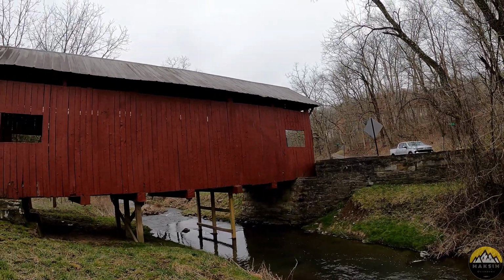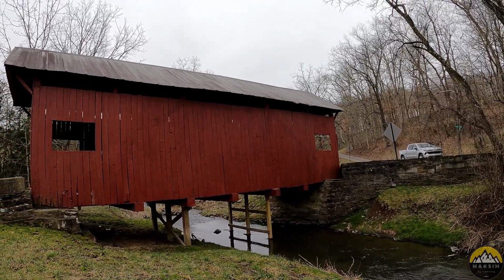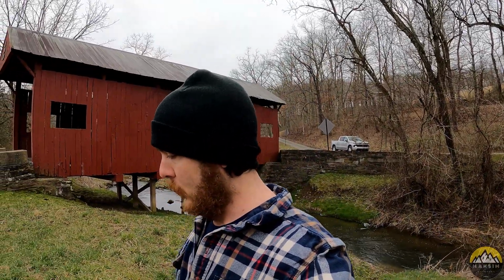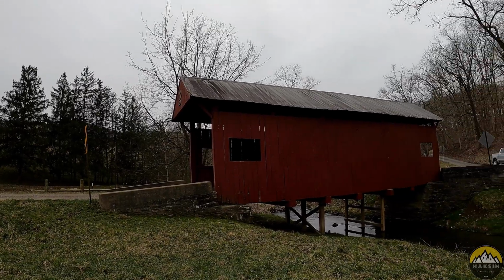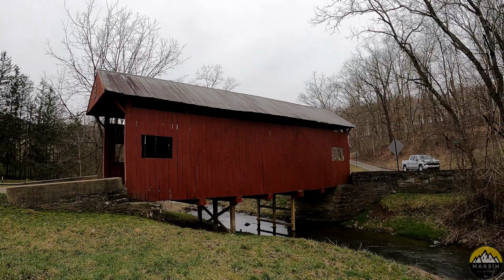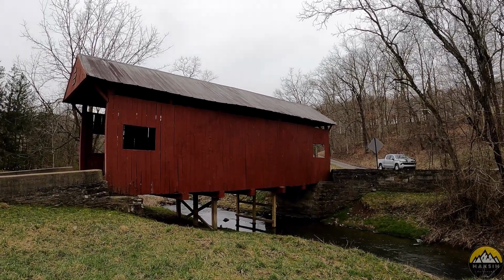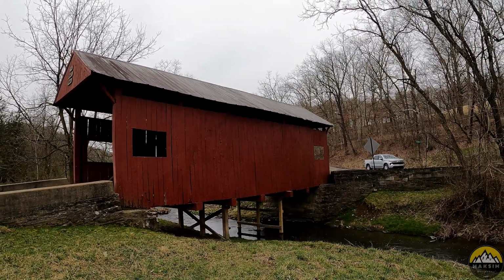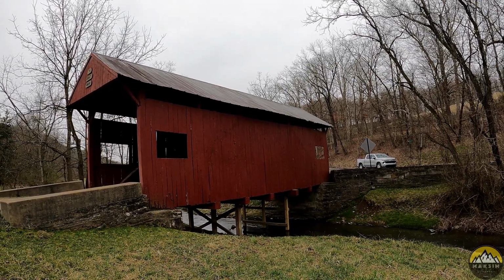If you missed last week's episode, I talked a little bit about why a lot of these covered bridges don't have windows, from what I've read, and also the Wandering Woodsman stated in one of his videos. Back in the day, whenever horses would have came across these bridges, they would have gotten spooked if they had seen the height difference and the water below, and probably would have turned around. So that's the running theory on why these covered bridges don't have windows.